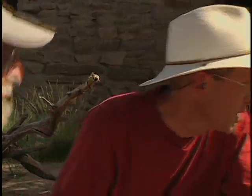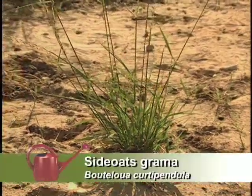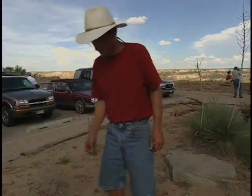What are some of the other things you have here? I see a nice grass right over here. Yeah, we have some side oats grama that was started this year. Looking pretty healthy. It's doing all right. Yeah, I know you've got some things over here too. Let's take a look.